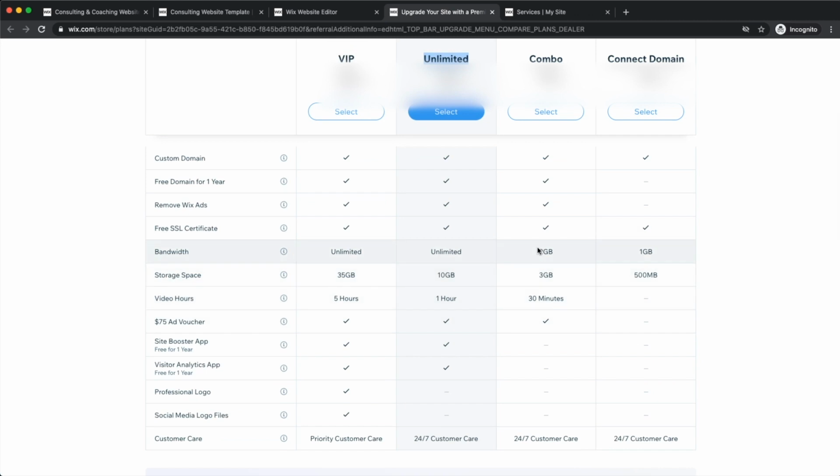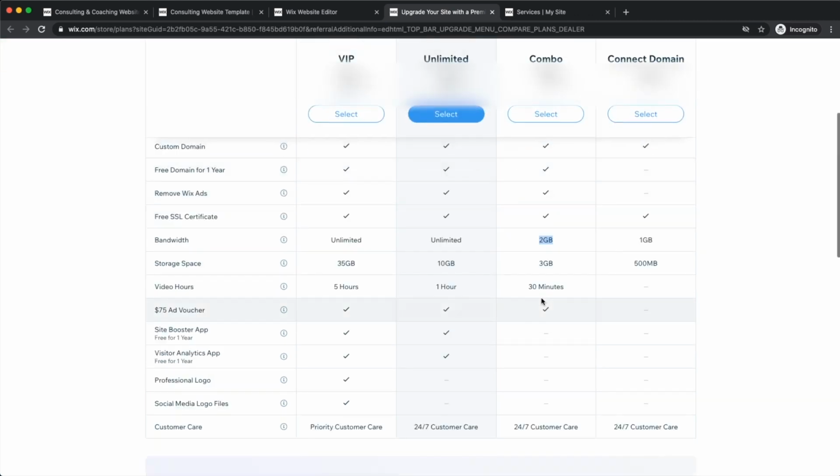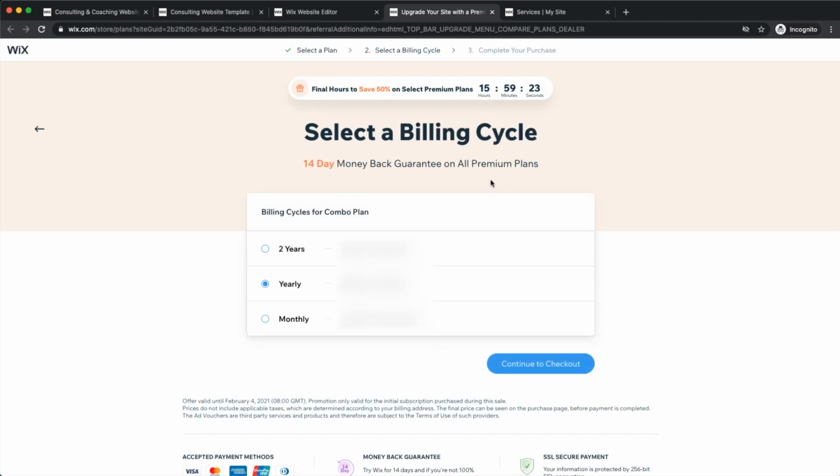And you also get 2 GB of bandwidth, which should be enough for most new websites. And then once you see that you need more bandwidth, you can upgrade to this unlimited plan, which will probably also be more than enough. So in this tutorial, I'm just gonna go ahead and sign up for the combo plan, because that's the one I recommend. And here is where you can choose your billing cycle.